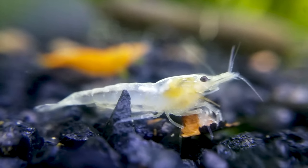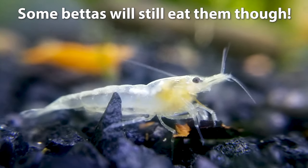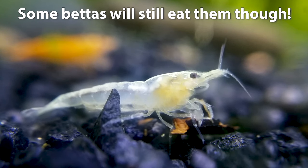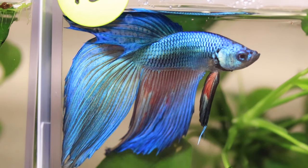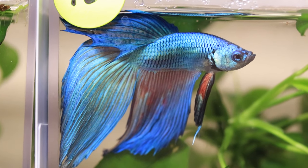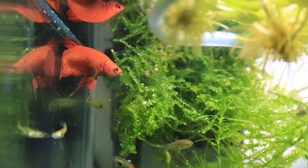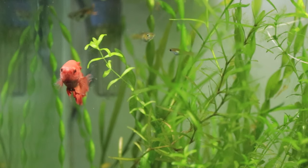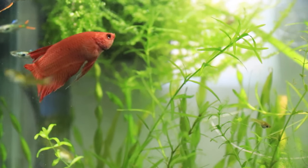That being said, the more common Neocaridina and Caridina shrimp that we keep in our aquariums are usually not a common food for bettas. In the end, it depends on the personality of the individual betta that you have. Some bettas are more aggressive and territorial and will attack and eat more shrimp, while others will be inquisitive and will only look at them, be interested in observing them, but will not bother them at all.